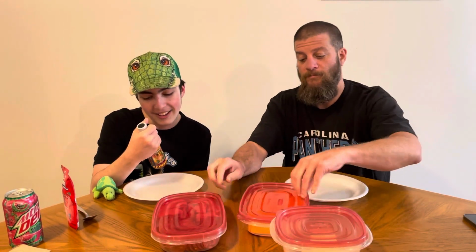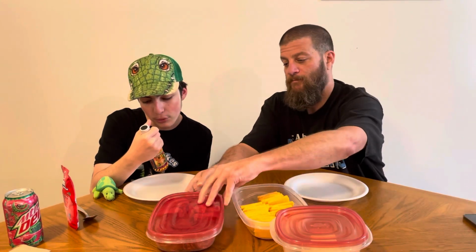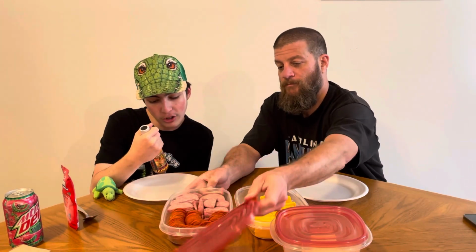Let me read the peppers. There's 32% habanero, 22% cayenne, 18% Tabasco peppers. And there's carrots, salt, water, onion, lime juice, vinegar, tomato paste, ascorbic acid, and garlic powder. Okay, that's it. Hopefully it's good. There's 29 servings.